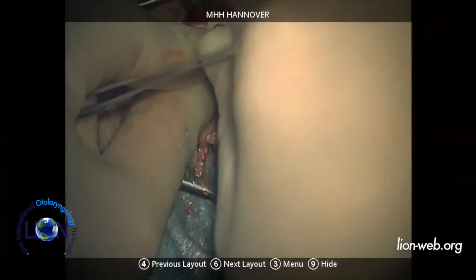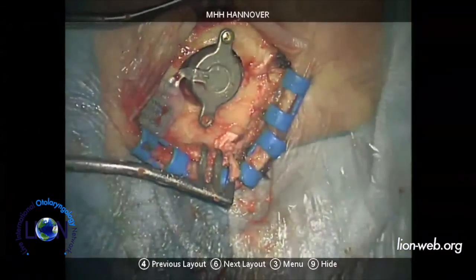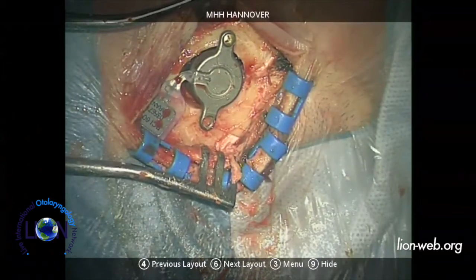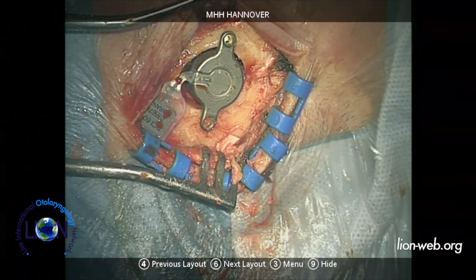Is that a screwdriver with a torque limiter? I first place the screw with the torque limiter, and then when I've placed both screws, I will remove the limiter. Okay. Open up.